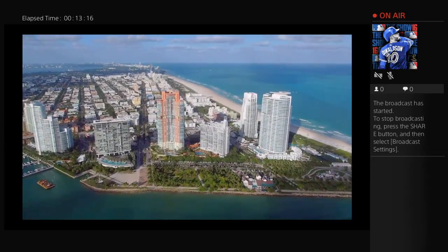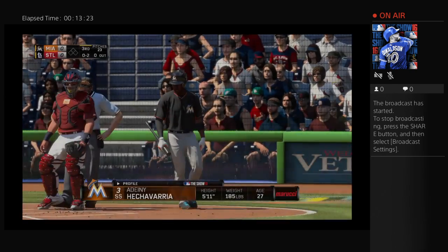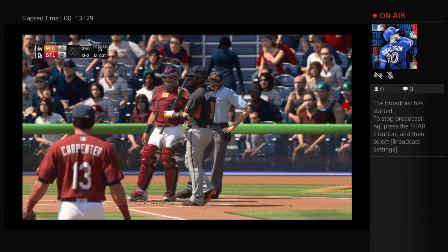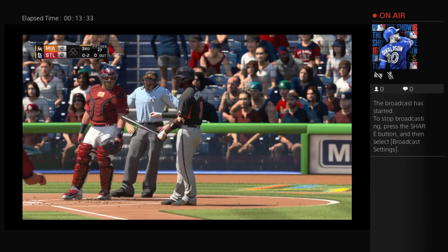Back at Marlins Park for the 3rd inning as we get a nice aerial view of Miami Beach's Art Deco district. Adeiny Echeverria will stand in now to lead things off. 7, 8, and 9 here to start the 3rd inning. And maybe one of these guys can break this string of 6 straight retired to start the ball game.